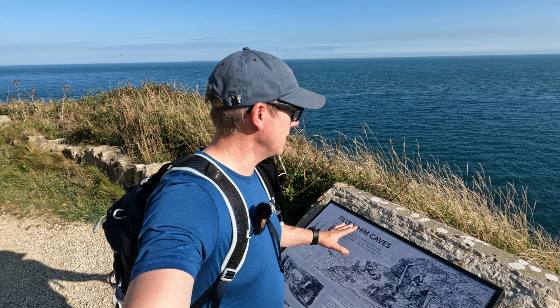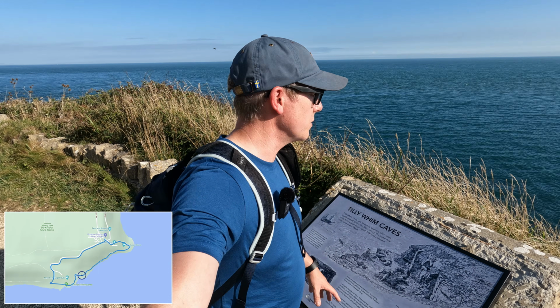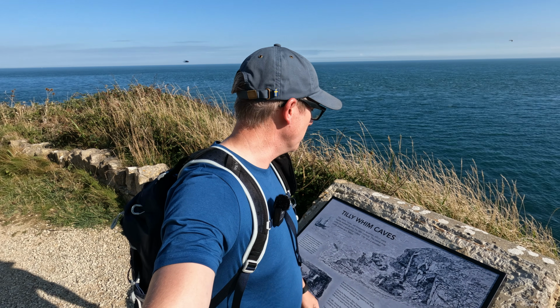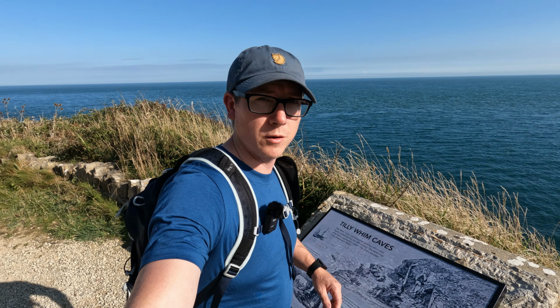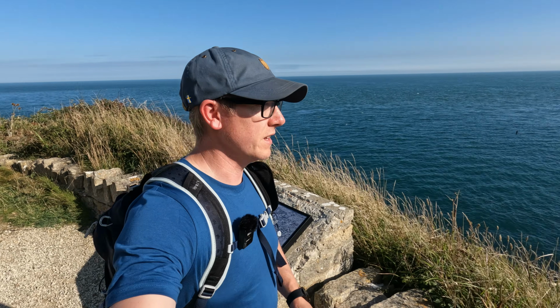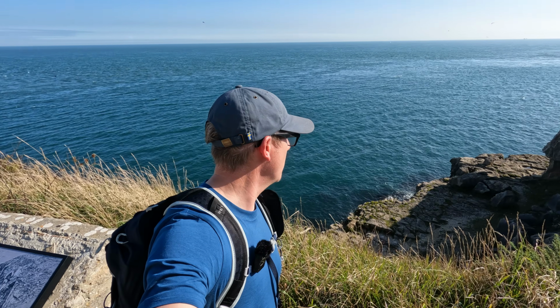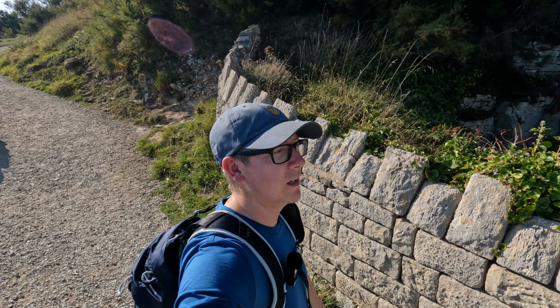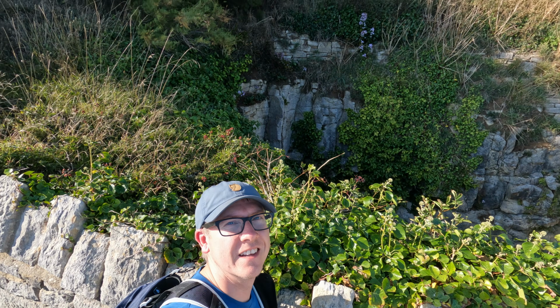So Tilly Whim Caves is actually a series of limestone quarries which were mainly worked during the 18th century. And the name may have come from a quarryman called Tilly and a wooden crane called a whim. And if I look over this side, I can see some of the excavated stone here, and there's a couple of horizontal levels just here and over the wall on this side.